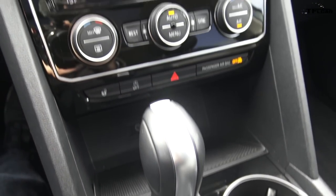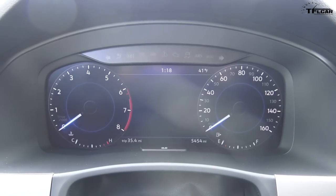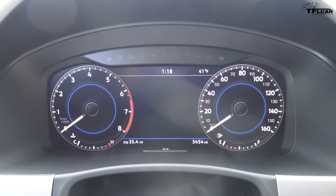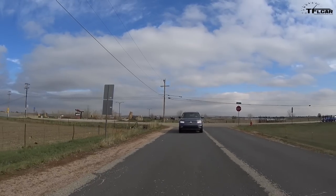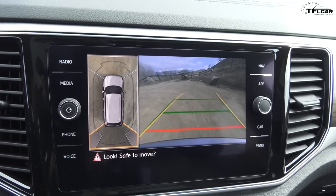The Atlas has an LCD IP, and it's fairly high tech, it's modern, and very clear to look at. And best of all, it has a really big center screen for navigation.